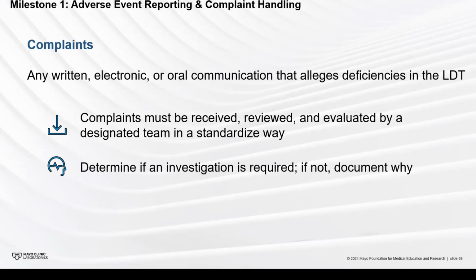Now, complaints is actually a two-step process. We receive the complaint. We need to decide, first of all, if we need to investigate further. If we don't need to investigate further, we need to document that. Why did we decide an investigation is not required, and who made that decision? If we do need to investigate, then it's possible that could eventually turn into an MDR, a medical device report. So complaints and MDR are very closely linked.